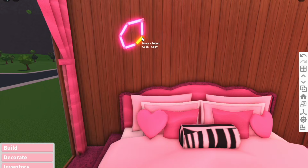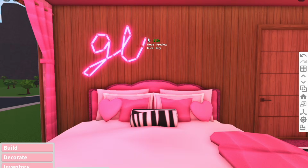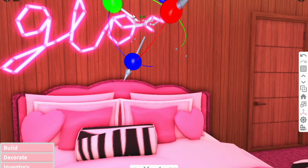And then I decided it was time to tackle the neon sign. It only took me one attempt to get it okay looking and I just left it because I couldn't be bothered to try over and over, but it looks super cute.